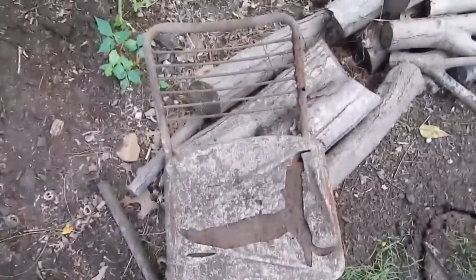So from metal detecting my parents' backyard, this is what I found. Metal chair, some pipe, junk. Ugh. So yeah, nothing cool.